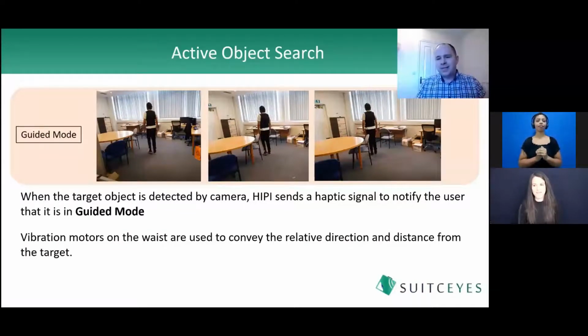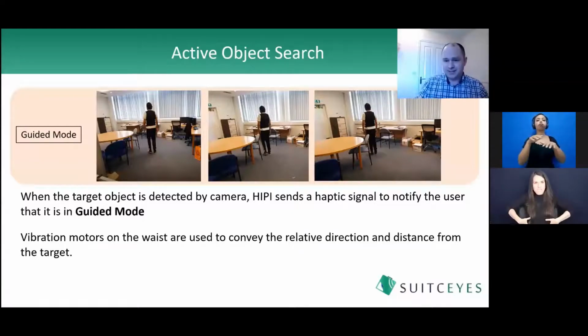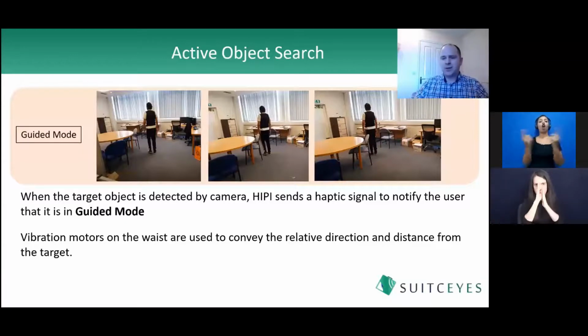Once the target object is detected by the camera, the hippie then sends another haptic signal, notifying the user that it's now going to go into guided mode. And at this point, it can see the object, so the aim is to keep the object in view and try and use the vibration motors on the waist to convey the relative direction and distance from the target. So here, you know where it is in the camera view. If it's over to the left, you need to turn towards the left. If it's over to the right, you need to turn to the right. If it's straight ahead, you need to go straight forward. And it can tell you when you're getting closer to it.